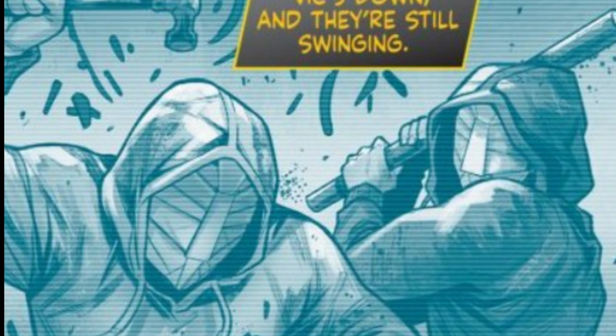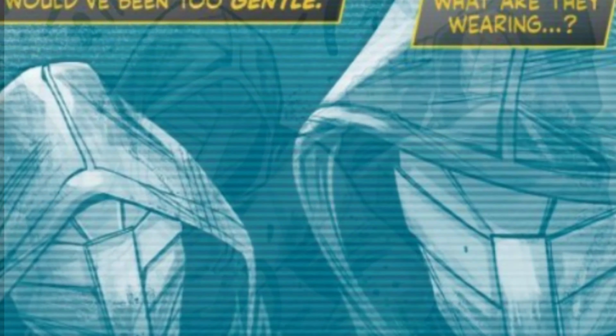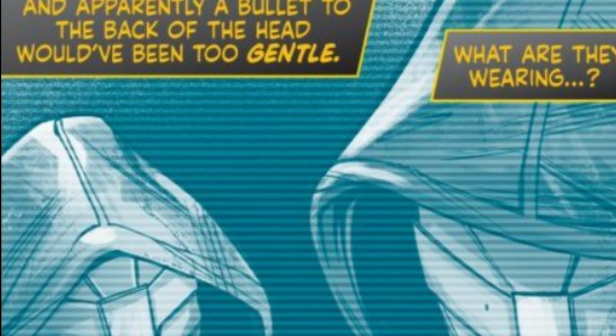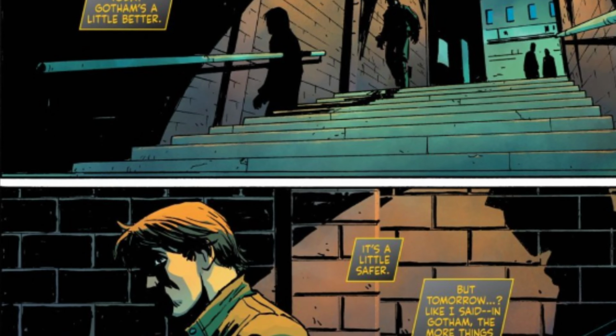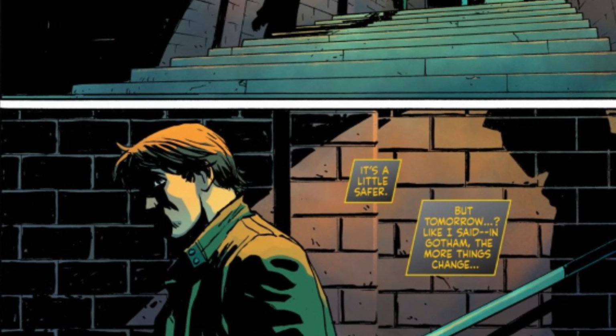And when he watches the video, he says, not trained fighters, but they're brutal as hell. The vic's down and they're still swinging, with a hammer and a bat, and they're going to work. And then he asks what are they wearing? It says polygon mask to defeat facial recognition AI. These two are professionals. Now, this flashes back to the end of the last issue.